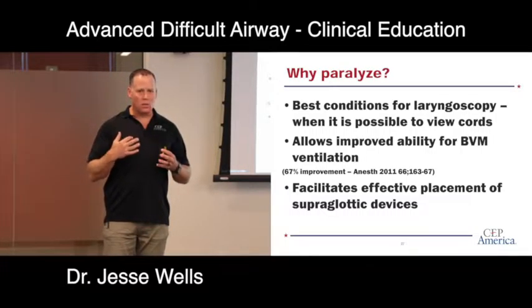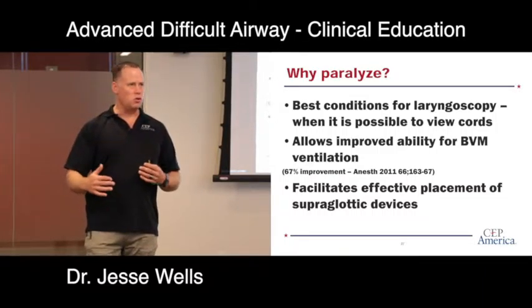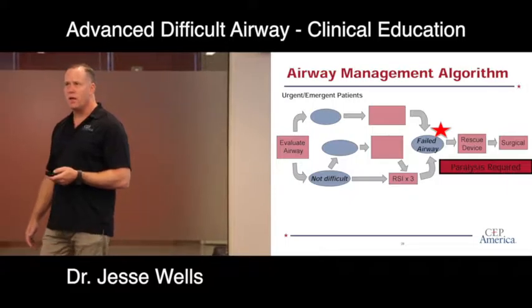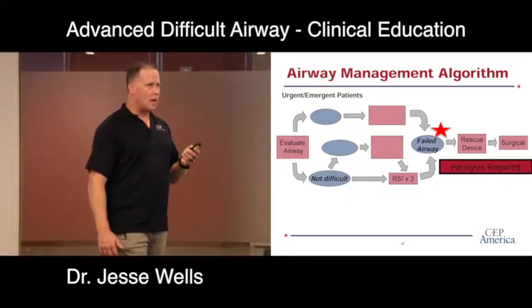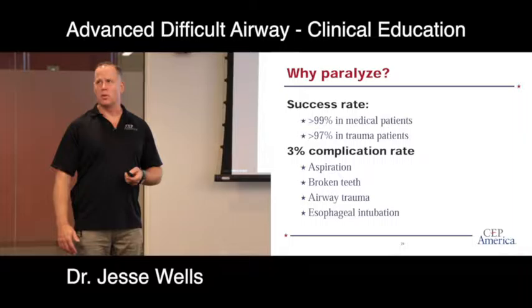And so what I'm leading you down the road to is that the safest thing for the patient is to stay paralyzed once we paralyze them, so we can bag them effectively, so we can use the supraglottic devices and they're not waking up while we're trying to manage their airway. Okay, so failed airway again is after 3 attempts, and paralysis is necessary to get into that rescue device. If they're waking up, that's just not an option for us.